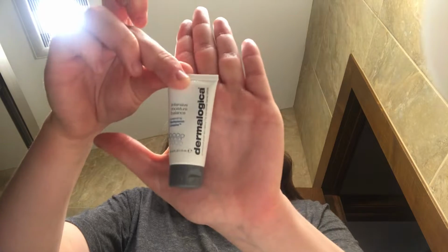I'm using the Cerave Eye Repair Cream. This really helps just hydrate my under eyes and to help them with fine wrinkles. I actually used my nighttime moisturizer instead of my morning moisturizer, but the moisturizer I'm using right now is the Dermalogica Intensive Moisture Balance, but the one in the morning is the Dermalogica Prisma Protect SPF 30.